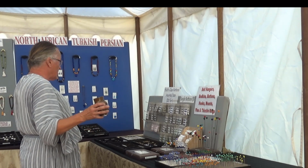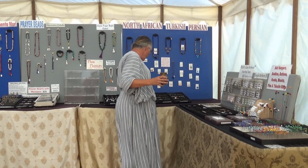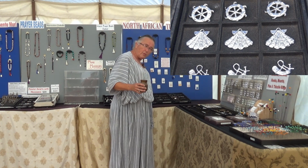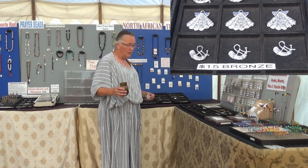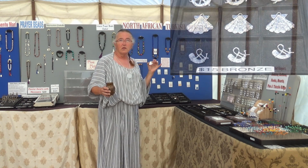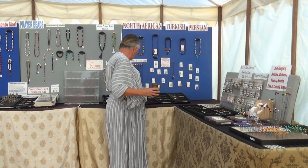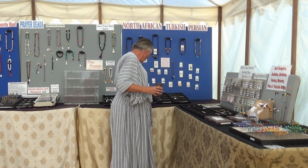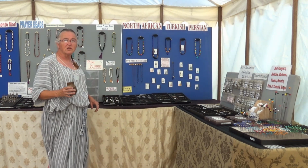And then there's the fancy stuff, the earrings, the necklaces, the bracelets. These are called pilgrim's badges. When people went on pilgrimages around Europe or the Holy Land, they picked up souvenirs, just like we do. And these are copies of actual ones that were used in the pre-1600s time frame.